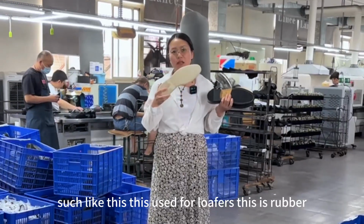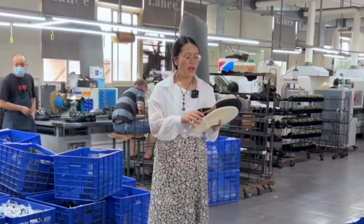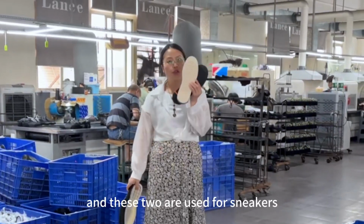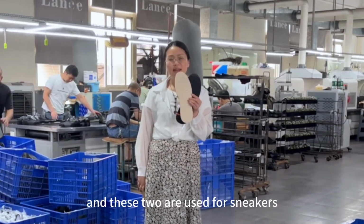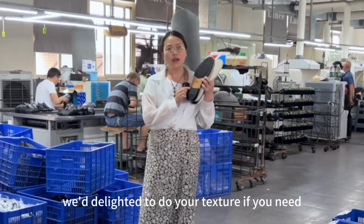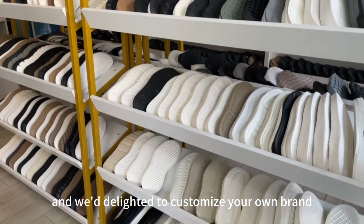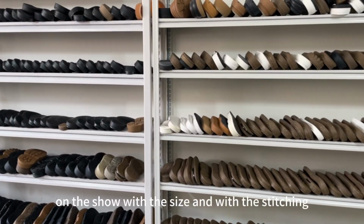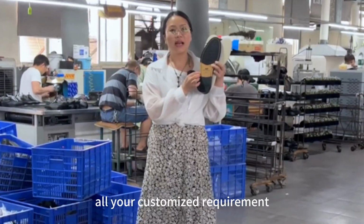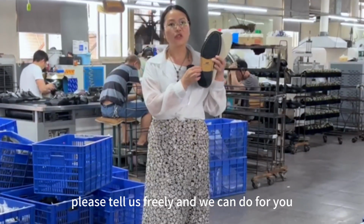Such like this is used for loafers. This is rubber. And this is used for dress shoes. And these two are used for sneakers. On the sole, we're delighted to do your texture if you need. And we're delighted to customize your own brand on the sole with the size and with the stitching. All your customized requirements, please tell us freely and we can do for you.